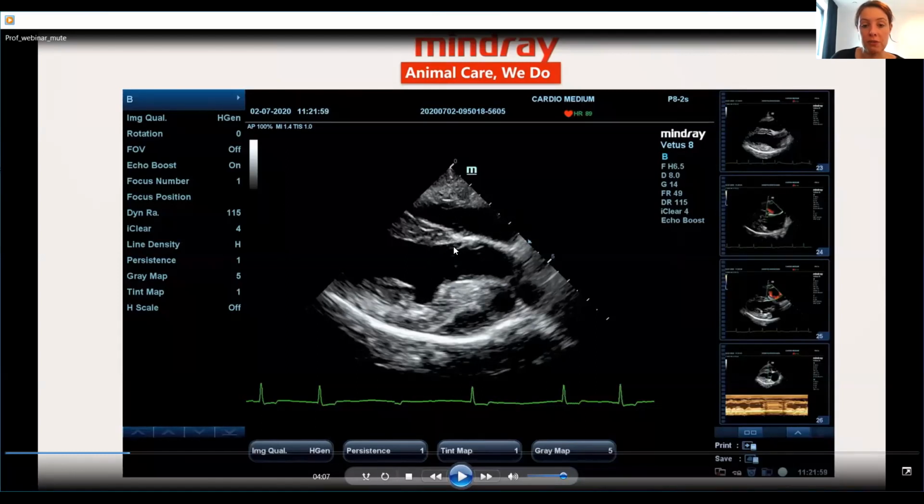And then what you can do is a 2D assessment. How does the valve look? How does the left ventricular outflow tract look? And you can put a color Doppler here on the aorta.